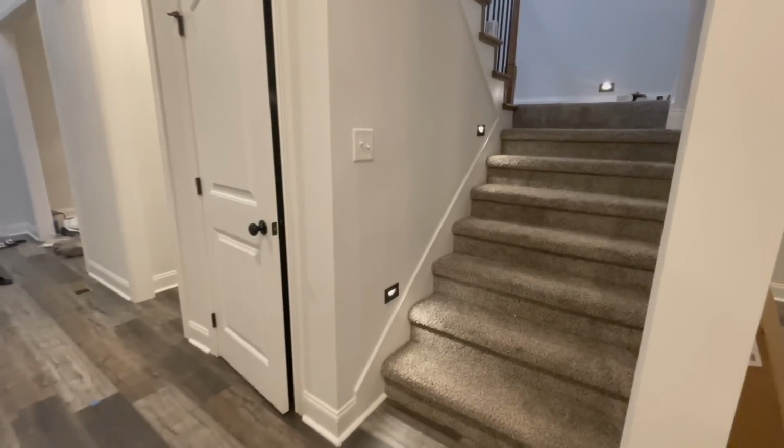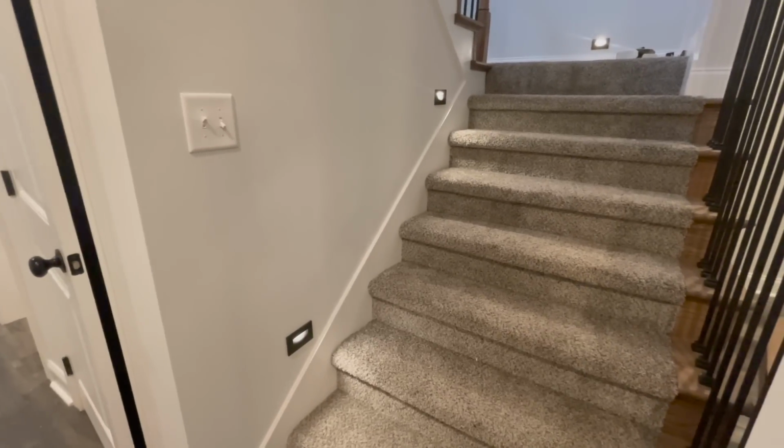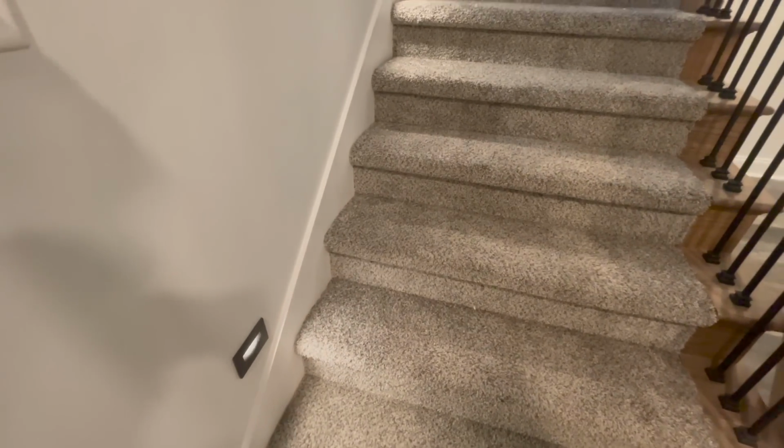We have some more really cool accent lighting. So we have these built-in night lights that go all the way up the steps, and I really love that feature in this house.